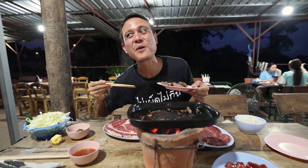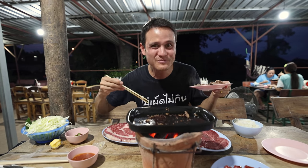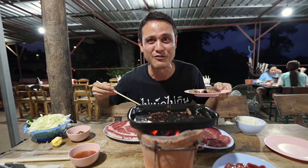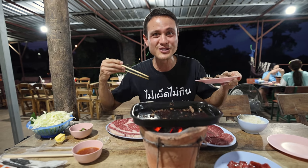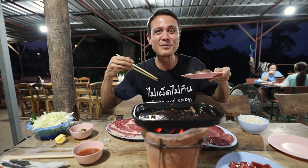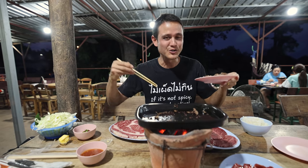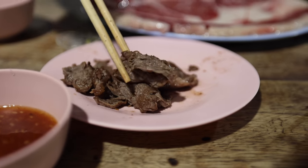Oh, wow. That flavor is amazing. Oh, it truly is delicious. It's beefy. You taste the grass-fed quality of it. And that texture, it's soft and tender, but slightly bouncy at the same time, I think because of the marbling fat that goes all the way through it. It gives it this amazing, even flavor and texture and smokiness.